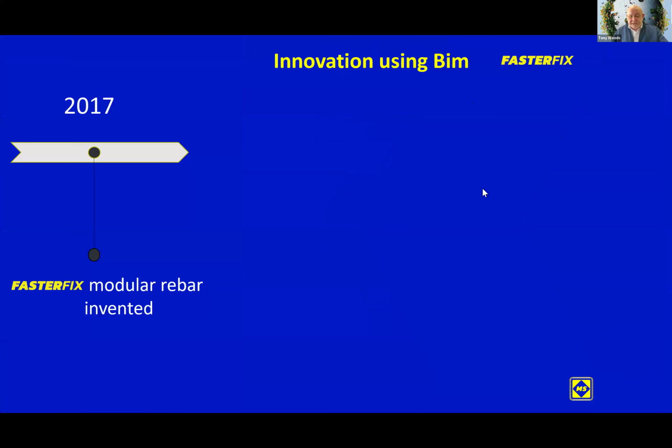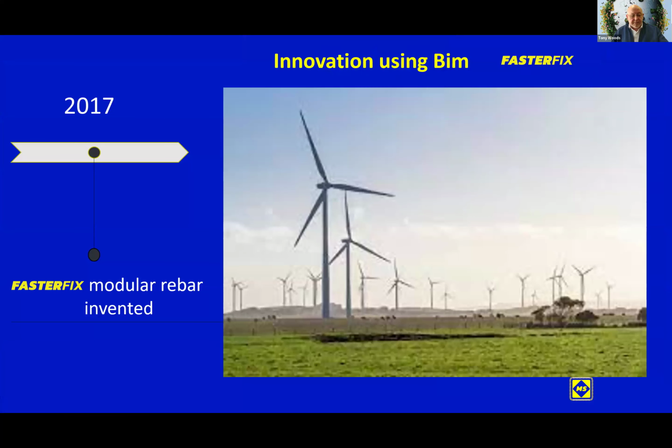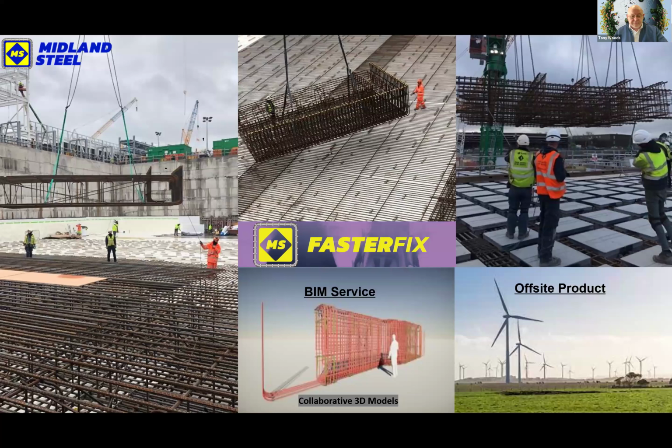We invented this product back in 2017 through the necessity of not being able to achieve labor on sites and have steel fixtures effectively. It's the first world's off-site product in slab reinforcement, modular reinforcement and rebar. Some photos here are some of the units that we have assembled, and we have assembled units from 1 ton to 28 tons, all using BIM and all using a special way that we detail the product to bring enormous speed and benefit to our clients.